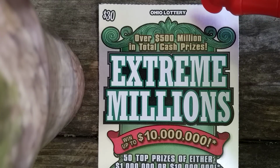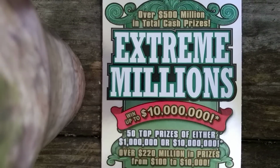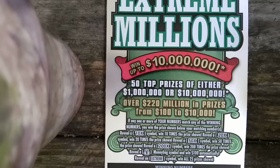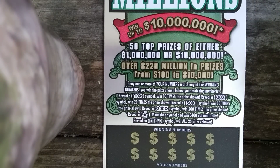Got the $30 Ohio Lottery Extreme Millions ticket. Went up to 10 million simoleons, 10 million bananas. That'd be a lot of bananas. Alright, 50 top prizes of either $1 million or $10 million. Over 220 million in prizes from 100 to 10,000.